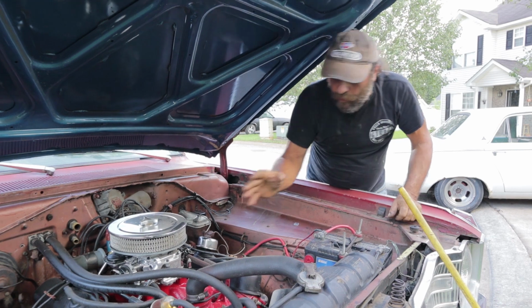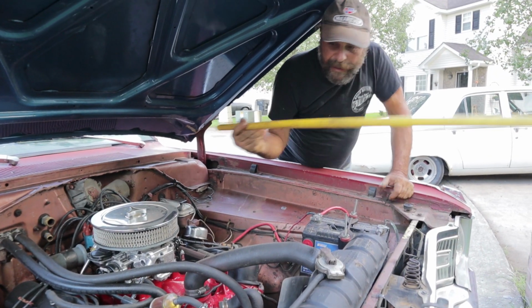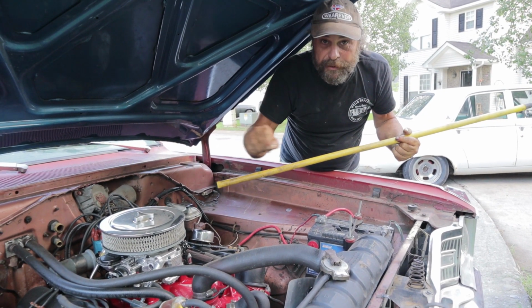So if you've got a noise, let's say it's coming from the front of the motor, the back of the motor, or the transmission, by poking around with the stick and listening with your ear, you'll be able to pinpoint the exact location where this noise is coming from.